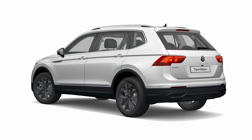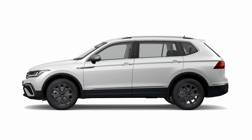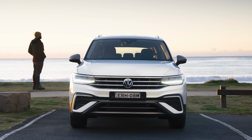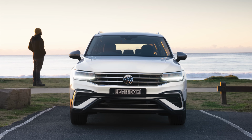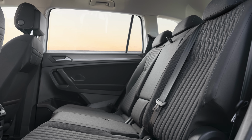Now, there's also heaps of standard spec across those grades, things like LED lights, alloy wheels, and keyless entry and push-button start. You've got climate control. You've also got some really good features on the inside, wireless Apple CarPlay and Android Auto on all grades as well. So there's heaps of really nice stuff in all versions of this vehicle.